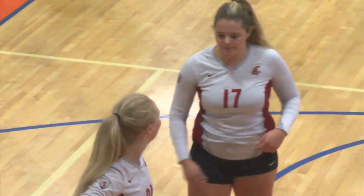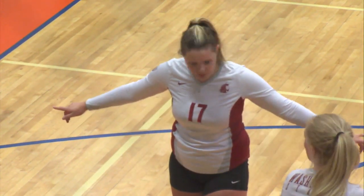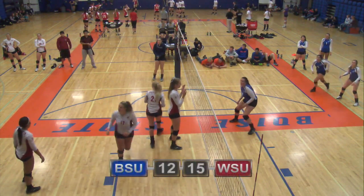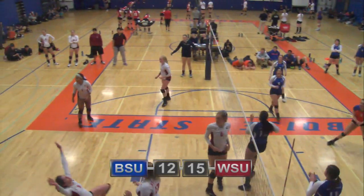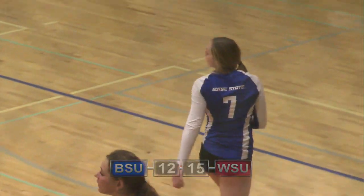Washington State again, 15-12. Looking very strong in the second set. Again on the block with that, John, trying to position your hands inward so that the block doesn't just immediately go off the side. Nice kill by BSU right there. Good answer.